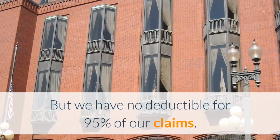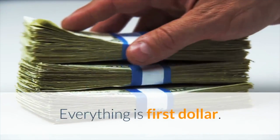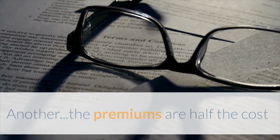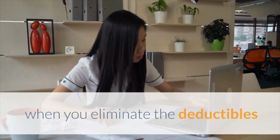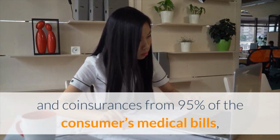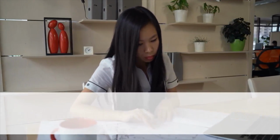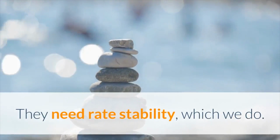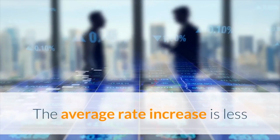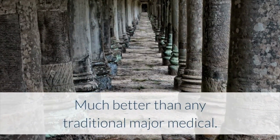But we have no deductible for 95% of our claims. Unless you're hospitalized, there is no deductible. Everything is first dollar. The premiums are half the cost of your lowest major medical policies. So when you cut the premiums in half, put that money back in the consumer's checking account, when you eliminate the deductible and coinsurance from 95% of the consumer's medical bills, that consumer has a $20,000 head start before they ever go to the first doctor visit. And obviously we pay doctor visits first dollar. They need rate stability, which we do. The average rate increase is less than 3% a year. And the products are outstanding, much better than any traditional major medical.